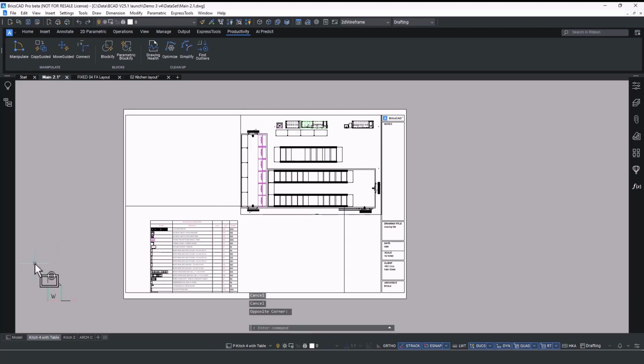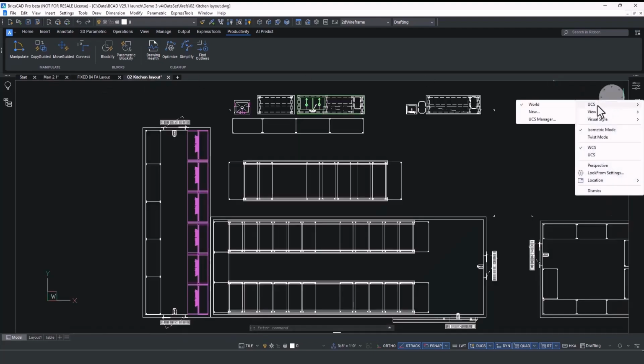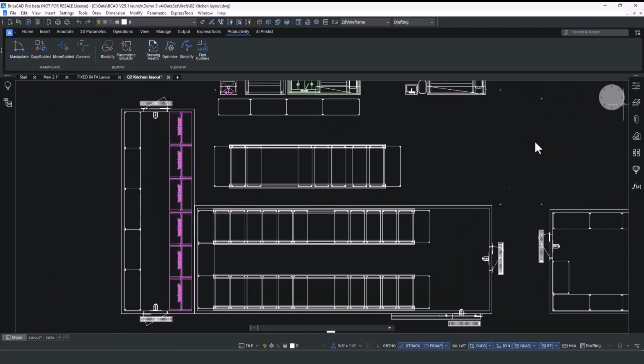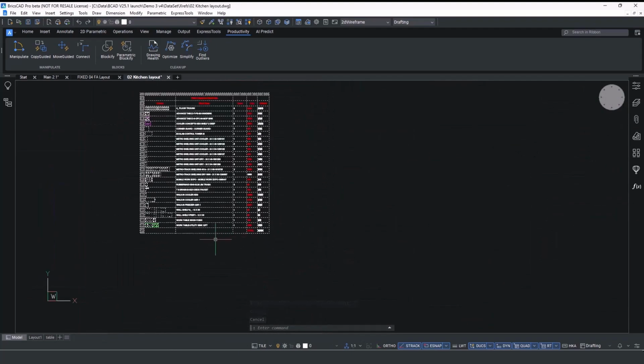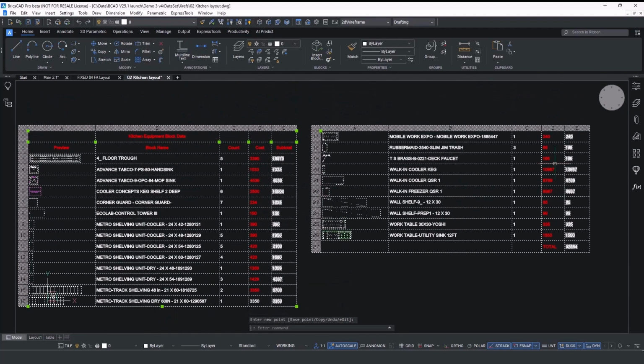Remember the table with the kitchen equipment blocks? Well, now it's easy to create the needed table breaks to fit the paper space viewport and also customize the display of the table, from spacing options to repeating the top or bottom labels.